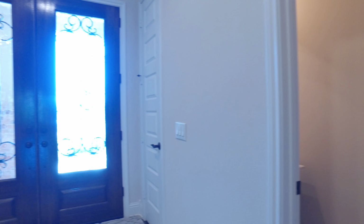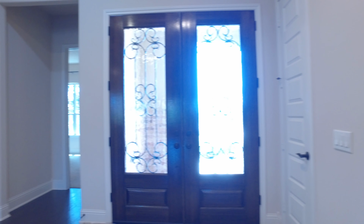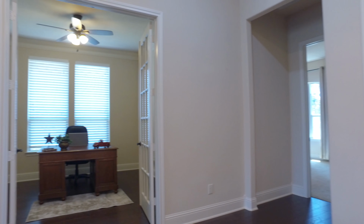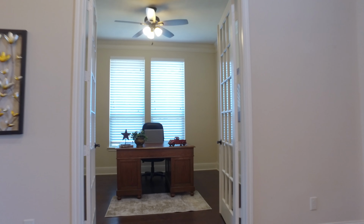The home was built in 2013 and has a three-car attached oversized garage. The home offers 2,443 square feet of living space. You can live in luxury on the water.